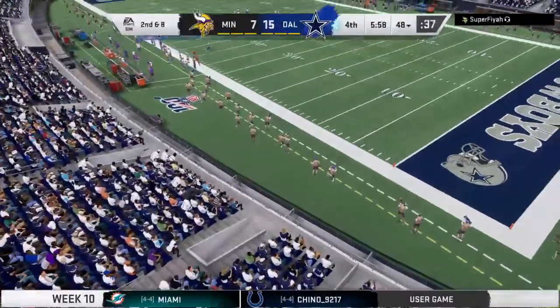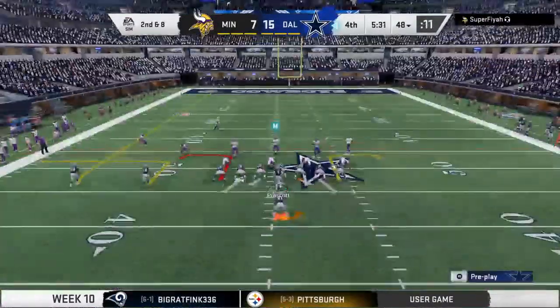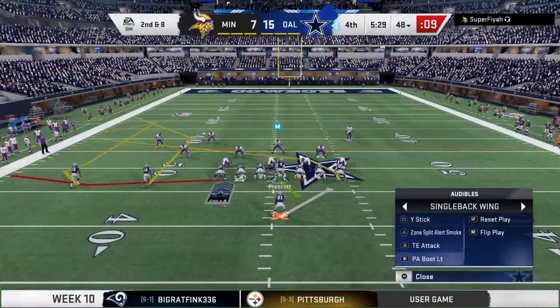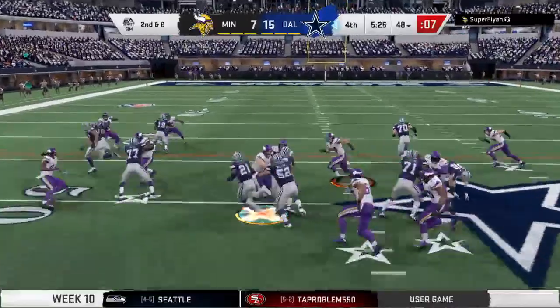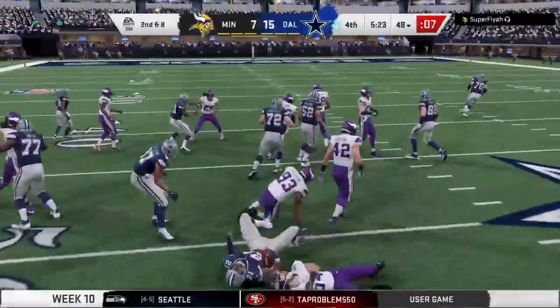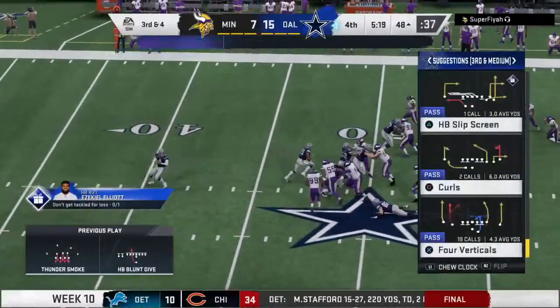It's 2nd and 8 at their 48-yard line. The last run got a couple. Here's 2nd and 8. Check 3. They'll run with Elliott, and he's got it across the midfield stripe and into Viking territory.